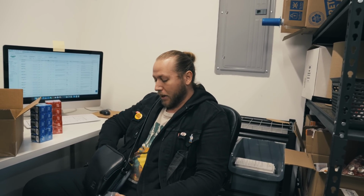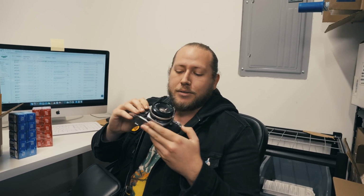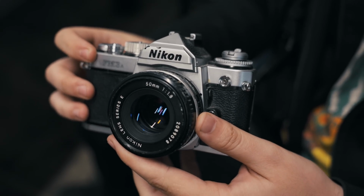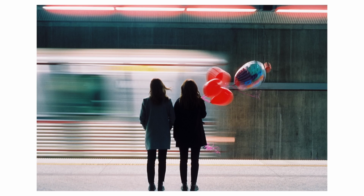But the one I really love to shoot is the FM3A. After really practicing with this guy and having a lot of fun and doing all sorts of things, I stepped up to this guy, fully mechanical. It's got all the great features from the FE series, but with that mechanical body, and this thing's a tank, and I love it. But yeah, I guess I'm a bit of a Nikon boy.